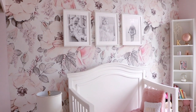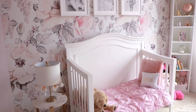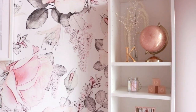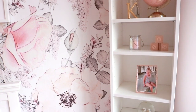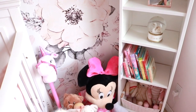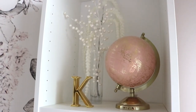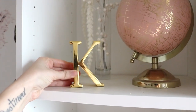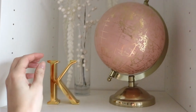Now I'm going to go through everything on this side and tell you where it's from. So starting out with the bookshelf, that is from IKEA. That is just one of the Billy bookcases in a smaller version, and it is only $49. For the top shelf, I just added some vase fillers in the back. This K I found at HomeGoods for $4.99.